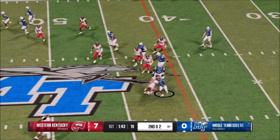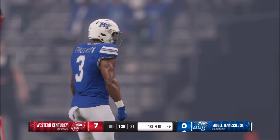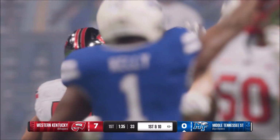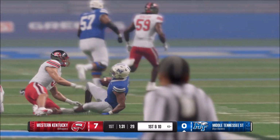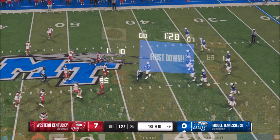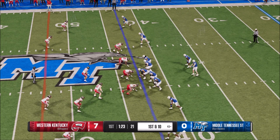From the shotgun, the inside give. And he'll be taken down, but he does have enough for the first down. Well, the offense knew what they needed to get that first down, so they dial up the running play, and they get just enough to keep the drive alive. They've been very sharp on this drive so far. Now 1st and 10 from the 43.